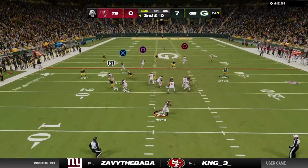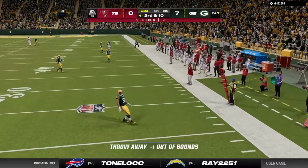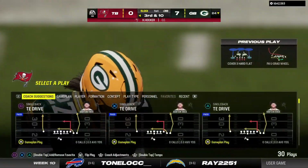All play action. Here's Hooker. They'll roll him out right. And he wisely will throw that one away.